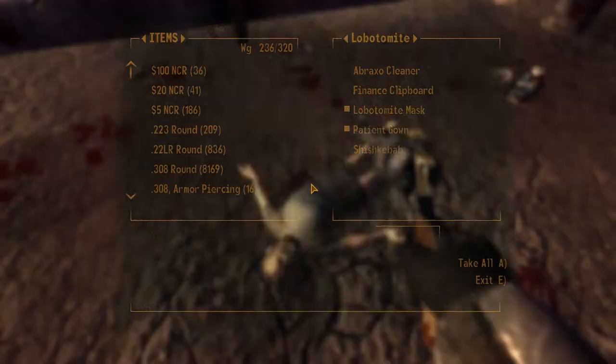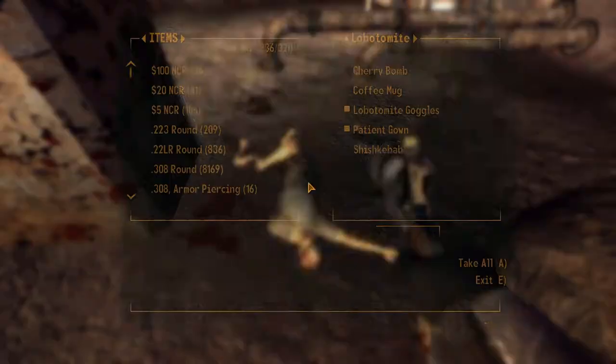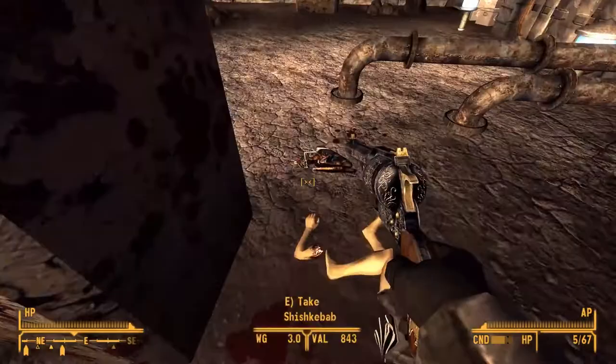Alright, fair enough. Let's grab Shishkaba. No thanks, it's not that valuable. Alright, what do we have here? Coffee mug. Another shish kebab, okay. Yeah, I don't know, maybe they are that valuable. Let's see, 800. We can repair them up together if we want to. That'll increase the value a bit.